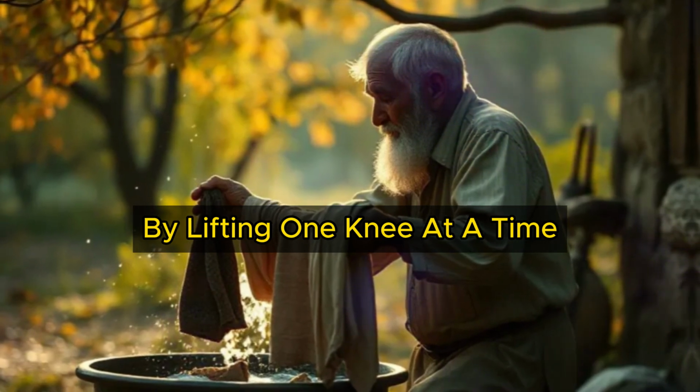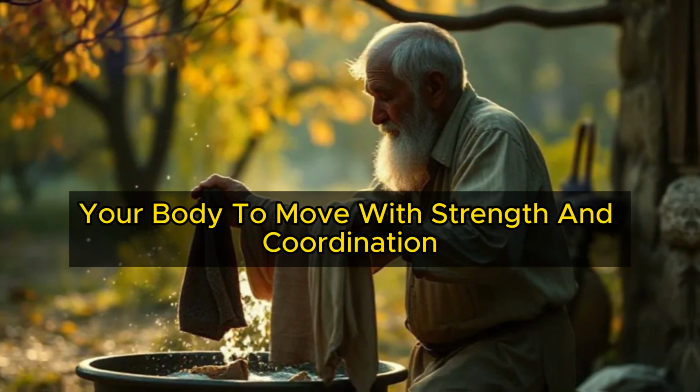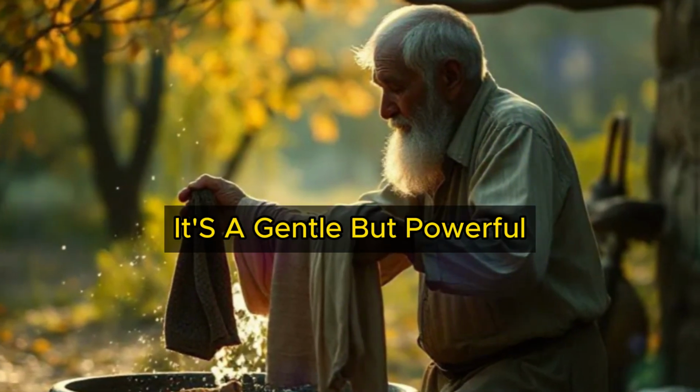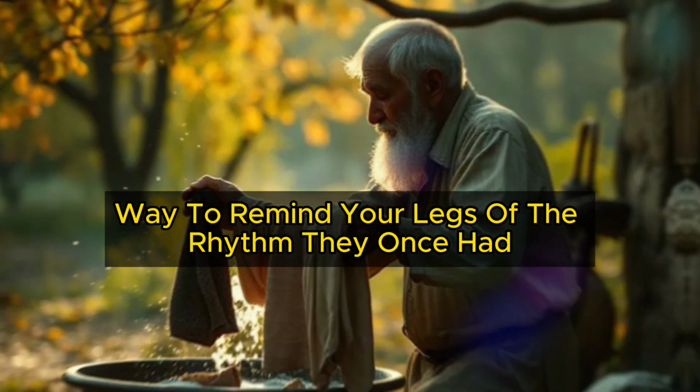By lifting one knee at a time and holding your balance in between, you're retraining your body to move with strength and coordination. It's a gentle but powerful way to remind your legs of the rhythm they once had.